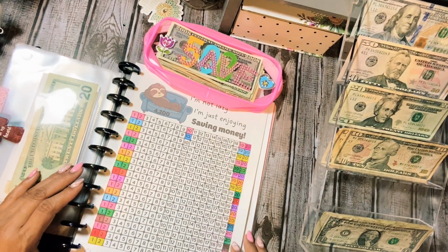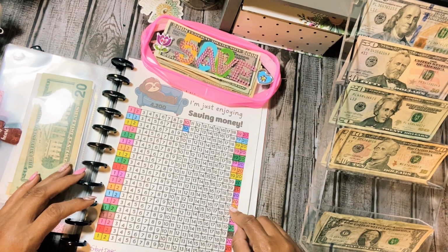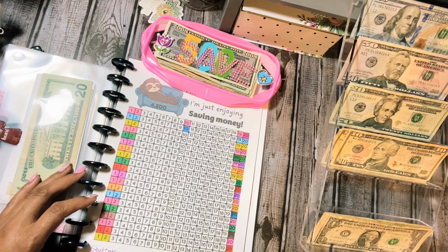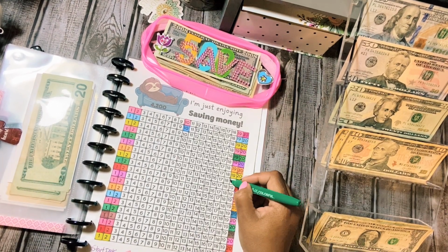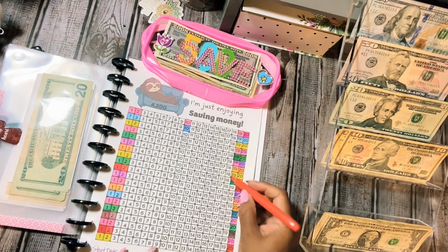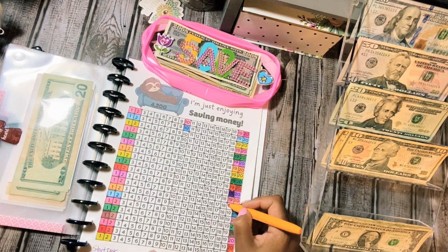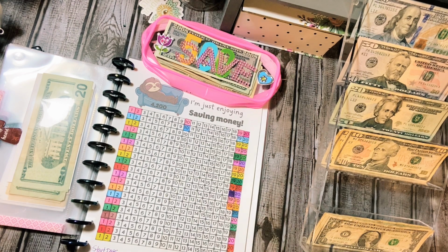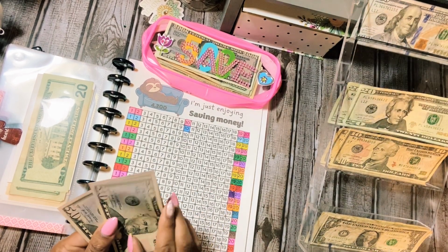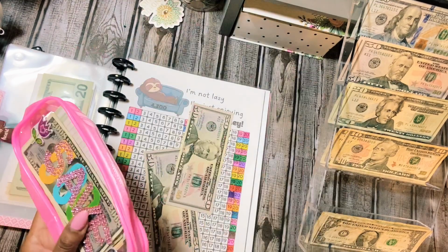All right, so for our sloth, we are doing, let's see here, $100. So we can do 5 of these. We can do 10 of these. So let's just do 5. All right. I think 5 would be fine. So that's 1. So that's $100. $100 add into sloth.